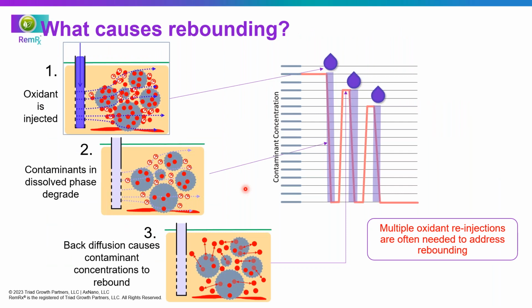So what causes this? This is one of my favorite general chemistry principles, Le Chatelier's. And really it's the fact that the system is always trying to reach equilibrium. If you recall from the first or second slide, I talked about how a lot of the chemistry that's occurring with chemical oxidation is occurring in the dissolved phase. So you do an injection and your oxidant is reacting with your contaminant in the dissolved phase. That's where your monitoring comes in and you're measuring decreased concentrations. Then your oxidant is consumed. So we're kind of in this number 2 phase here.